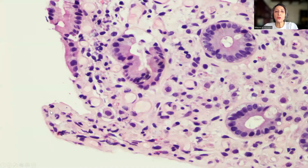And this is near the surface epithelium. Again, not much on low power magnification, and even on high power magnification unless you have the index of suspicion. And whenever you start to see cells with cytoplasmic vacuoles, and a tendency toward Indian filing, if you really know what you're looking for, you start to see these things, and then of course you have to order immunohistochemistry.